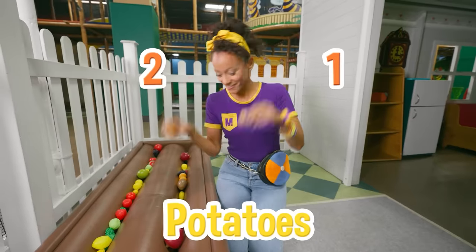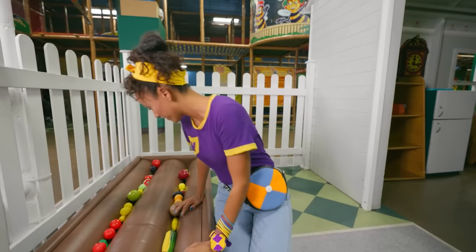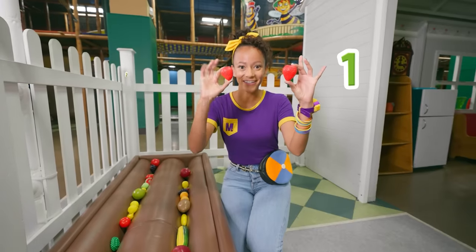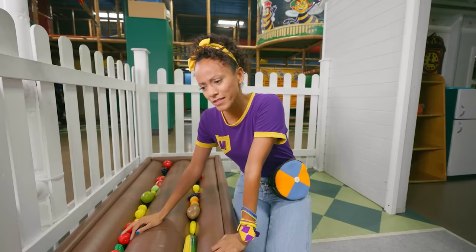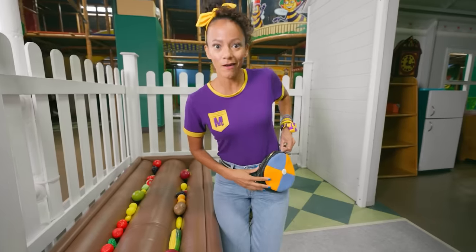One, two. Oh, and I see a big potato right here. Yummy. Oh, this is getting me hungry. There's even strawberries in this garden. One, two. Wait a second. Wasn't there something in my jam pack that belonged in a garden? Yeah, I think there was.